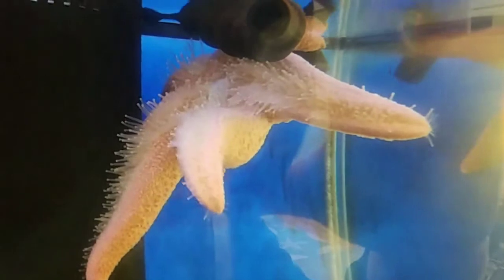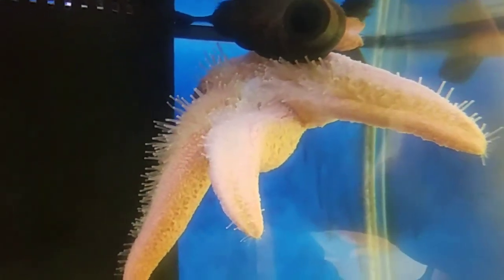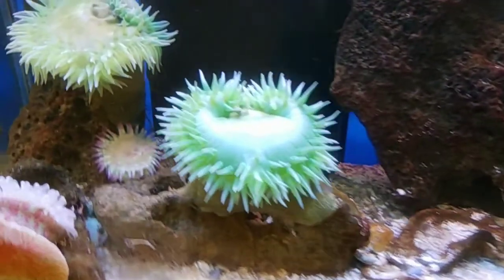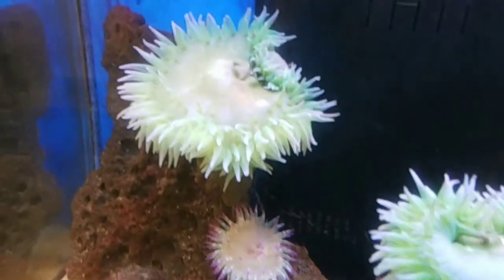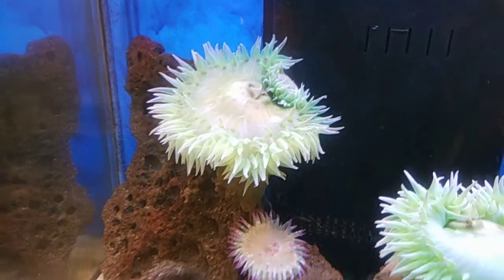So you can see the shrimp slowly moving up into that center. Rocky, waiting for more food. Don't jump out. The other anemones have brought their shrimp down to their mouths, and now they're opening back up, waiting for more.